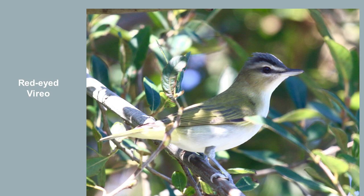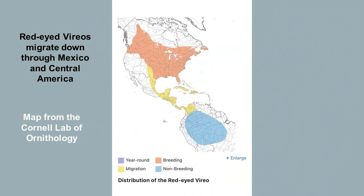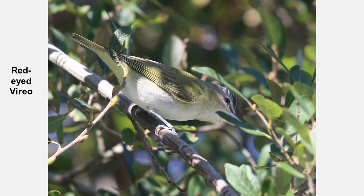And here's their range, you see they're all across the Eastern United States and Canada, and then they go down through Central America to Brazil. Some of them you can see probably hop across to Cuba and Haiti and down the Antilles to get to South America. That's a red-eyed vireo, another one.